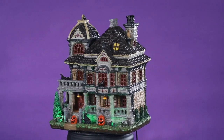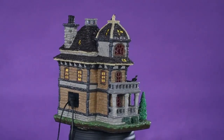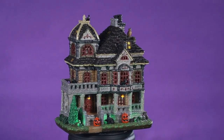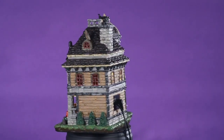Okay, next we're moving on to more of the quiet props, the ones that don't move or make any noise. This is the Grimsbury Haunted House. There's not really much to say about this one. It's pretty much just a haunted house with some pumpkins and some cats. And that's about it.